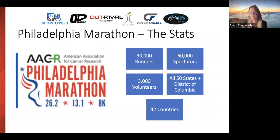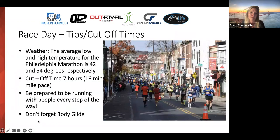Okay, here are some stats for Philadelphia Marathon. There are 30,000 runners, 60,000 spectators, 3,000 volunteers, runners from all 50 states and the DC area, as well as runners from 42 different countries. So you can see it's a really good sized marathon. It's got that big city marathon feel, but the logistics surrounding the race have a small town feel. So it's kind of the best of both worlds.